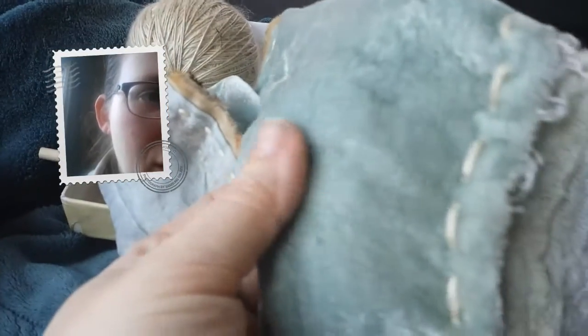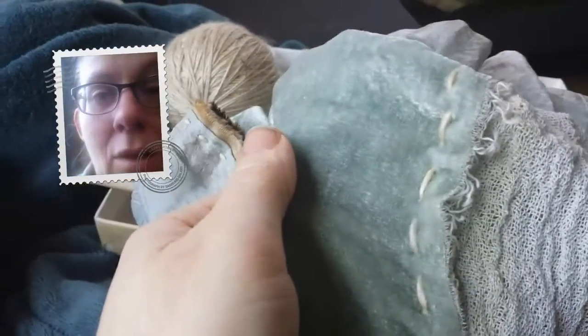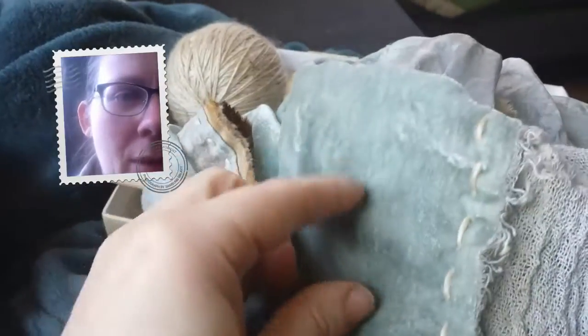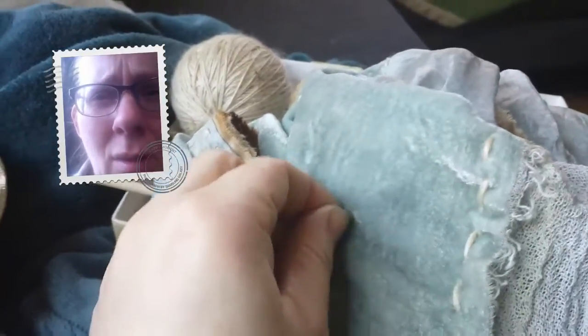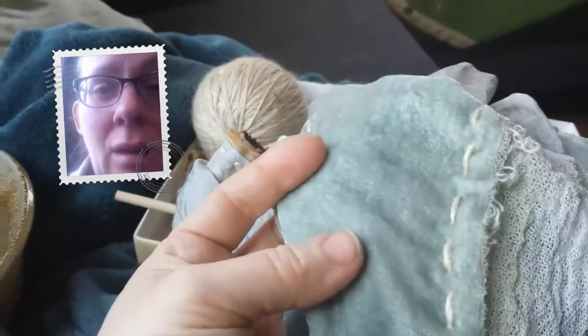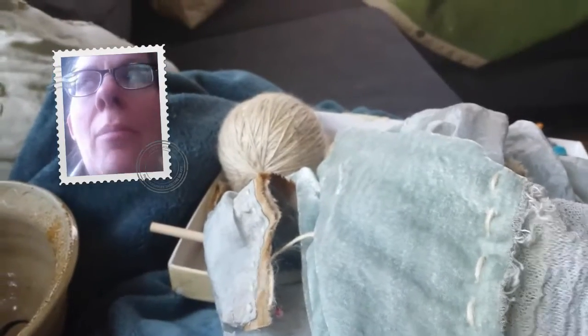This is silk velvet, which I didn't know that such a thing even existed, and it totally blew my mind. The nap, I guess you would call it, the pile, the velvety part is rayon, I think. But the backing is silk, and usually when you get a velvet, the back fabric is polyester and doesn't feel very nice against your skin. This feels amazing.